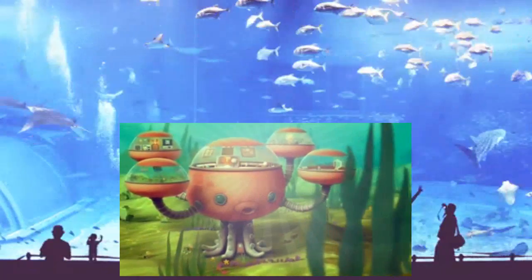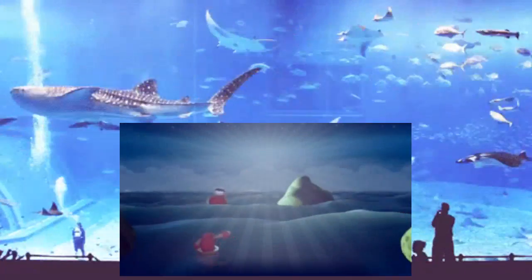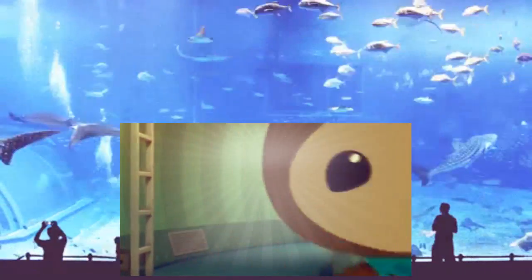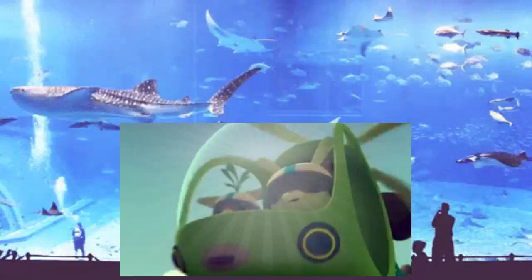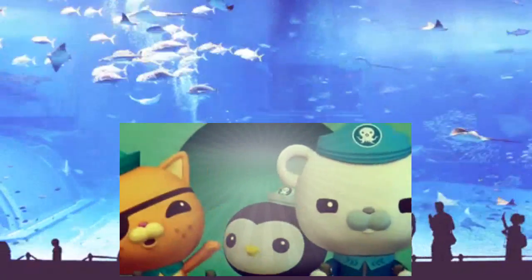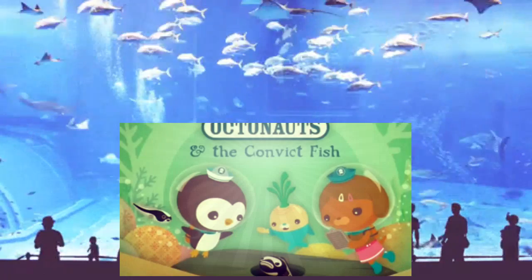Octonauts, to your stations. The Octonauts and the Convict Fish.